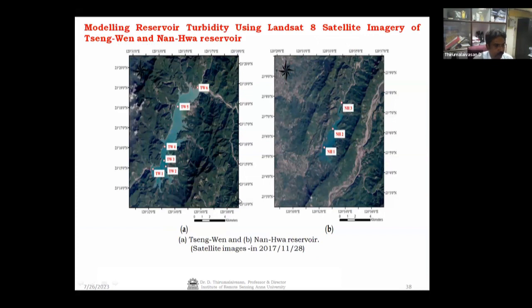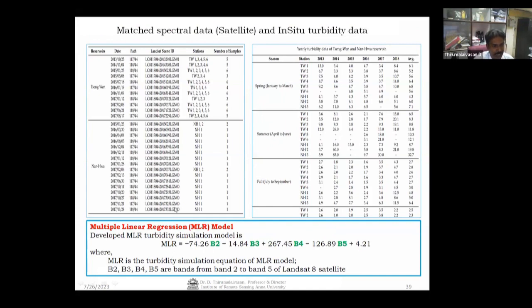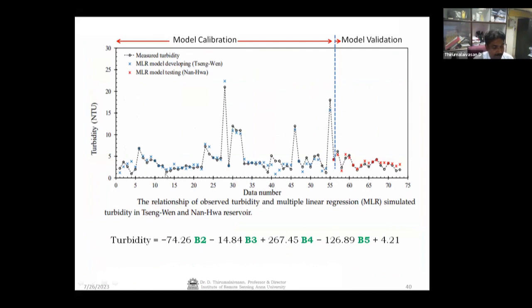And this is one case study for 2 reservoirs in China. What you see on the left hand side is the different satellite data that they've used on different dates. And this is the water quality data that they have from the field. And finally, you try to establish linear regression models like this, where the turbidity level is on the left hand side, and your B2, B3, B4, B5 are nothing but satellite bands. And the coefficients associated with it are basically established using linear regression models. So similar to turbidity, I can have different regression models established for chlorophyll, for CDOM, and so on, for different parameters. And as you could see, these are the acceptance levels of the results.